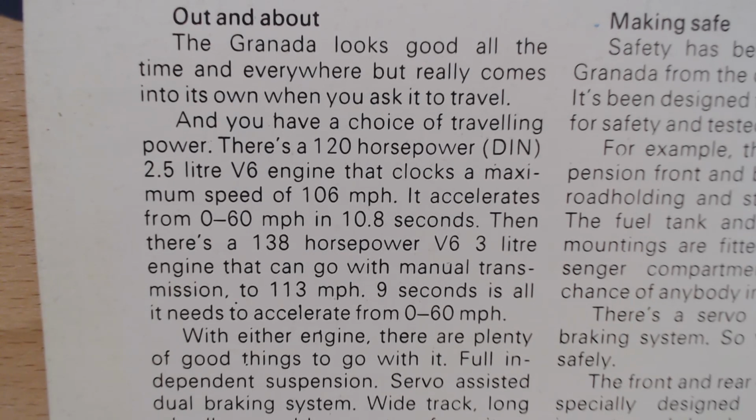It does tell you some figures on there though. If your choice of travelling power, there's a 2.5 litre V6 with 120 horsepower that clocks a maximum speed of 106, accelerating from 0 to 60 in 10.8 seconds, which wasn't bad considering that was a lower power plant. And then we've got the 138 horsepower V6 3-litre engine that can go with a manual transmission to 130 miles per hour and then 9 seconds from 0 to 60. So pretty quick cars for the size and particularly for the time, of course.